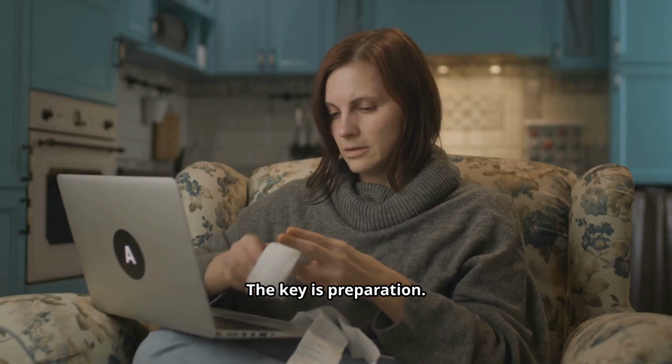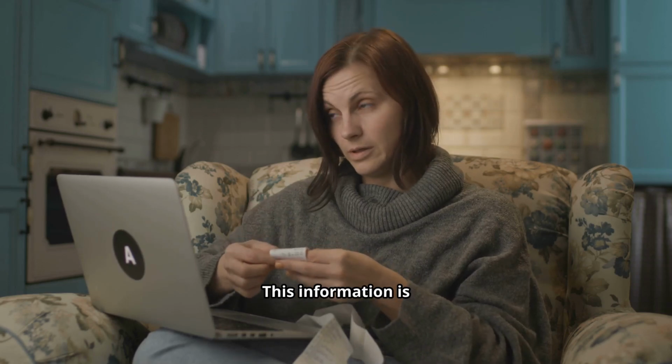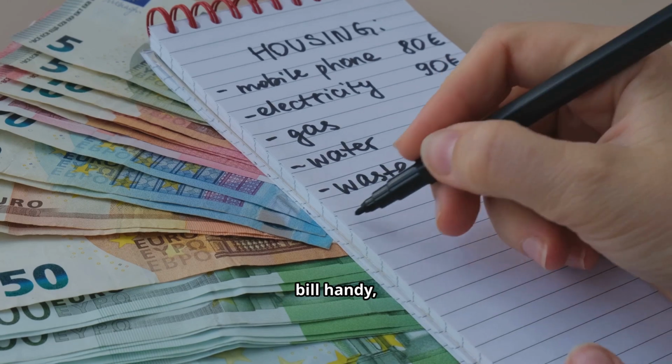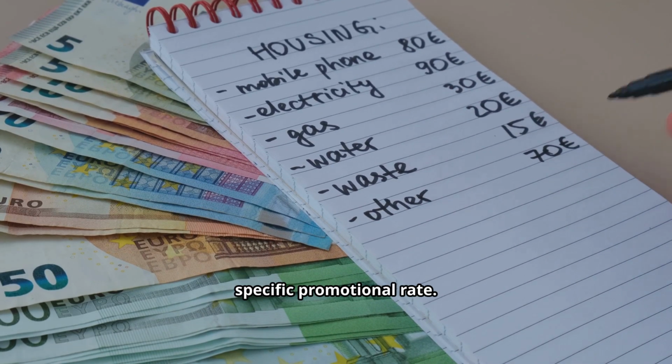The key is preparation. Before you call, do some homework. Research what competitors are offering. This information is your leverage. Also, have your account number and a recent bill handy, and know what you want to achieve, whether it's matching a competitor's price or getting a specific promotional rate.